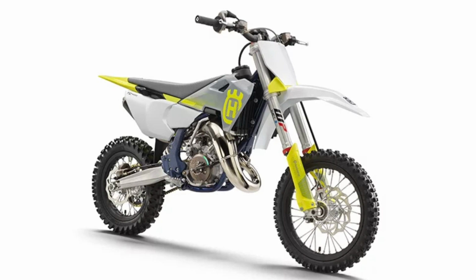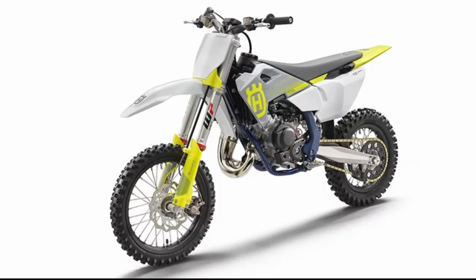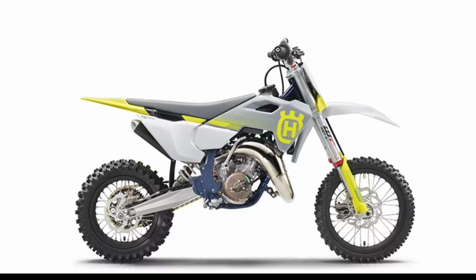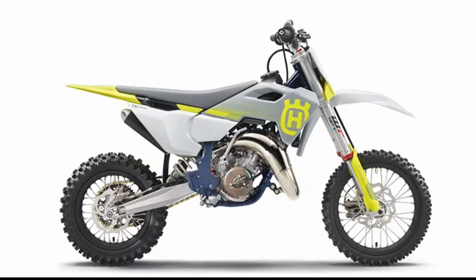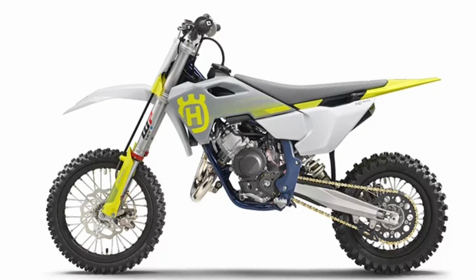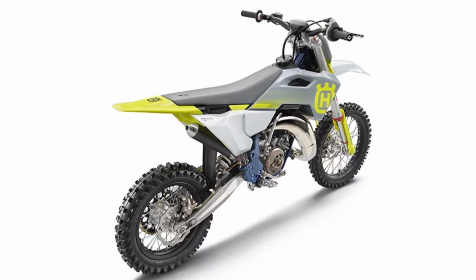For 2025, the TC65 comfortably holds its position as the best-in-class 65cc motocross machine. For many young riders, it will be their first experience of riding motocross with a manual clutch and gears, with the lightweight hydraulic clutch and smooth shifting 6-speed gearbox making this experience easy.